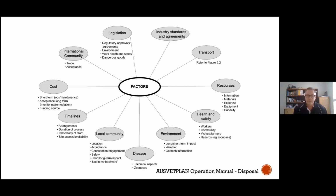So if we're looking at disposal of product, let's say that we've got a hypothetical outbreak occurring, and we're looking at disposal of large volumes of biomass. We're talking thousands of tonnes of chicken meat on a broiler operation, for example.